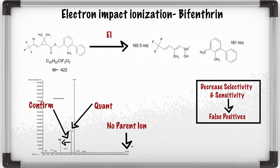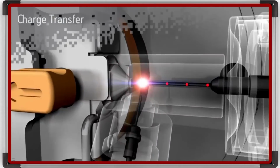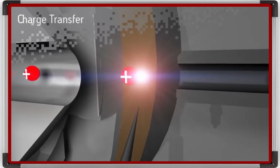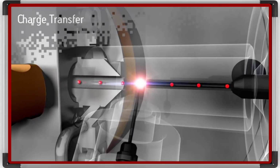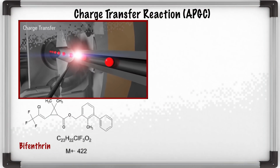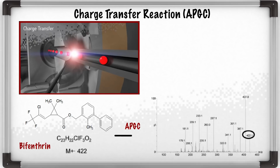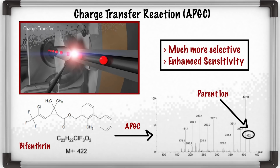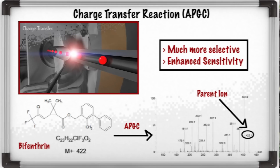positives. But we have a different solution called atmospheric pressure gas chromatography, or APGC, that is a much softer ionization technique. APGC is a soft ionization technique where the charge is transferred to the compound from a corona discharge. By ionizing the compound with a transfer mechanism as opposed to impacting, the compounds do not fragment. This generates an ion on the parent molecule rather than a fragment. The analysis is much more selective and sensitivity is enhanced.